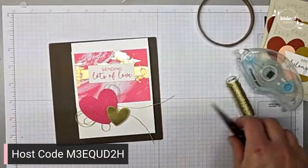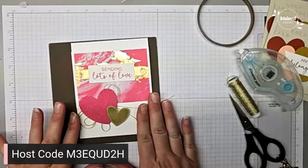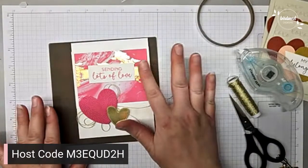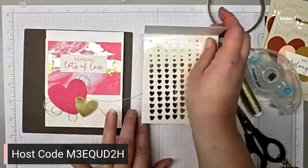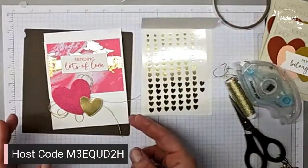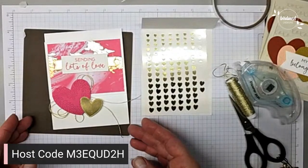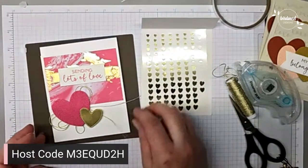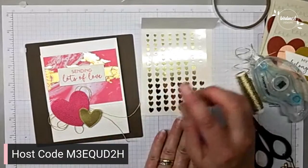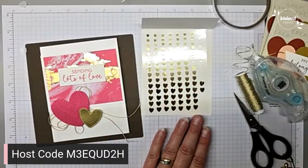All right, now we need some more sparkle. We have lots of sparkle with our foil and our twine, but we're also going to bring back those cute little gold hearts. And I see my screen is freezing. I don't know if it's freezing on your end too, but it's definitely from the storm and my internet, so please bear with me.